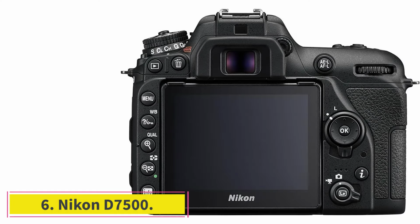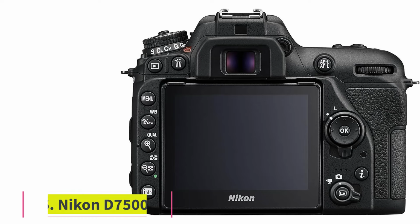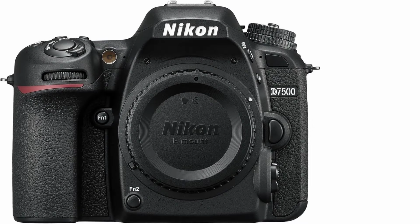At number 6. Nikon D7500. The Nikon D7500 is a versatile camera that delivers on all fronts. It has a 20.9 megapixel APS-C sensor and an extended ISO range of 100 to 51,200.